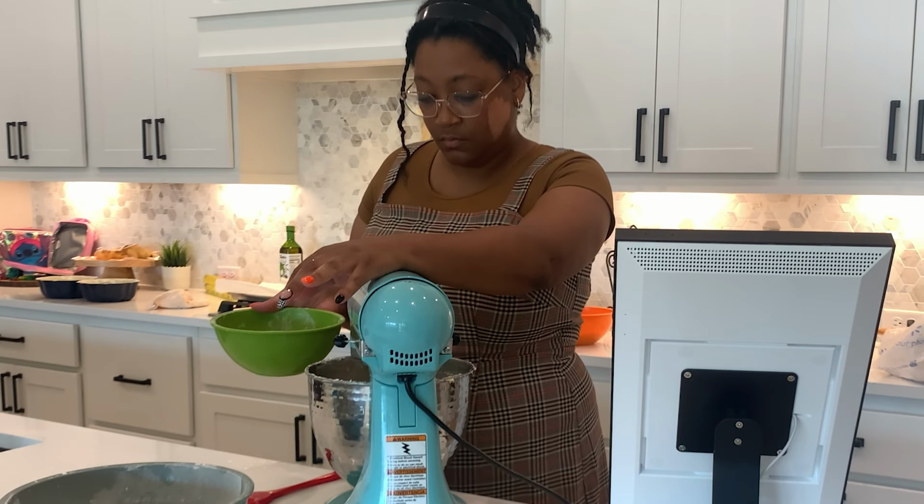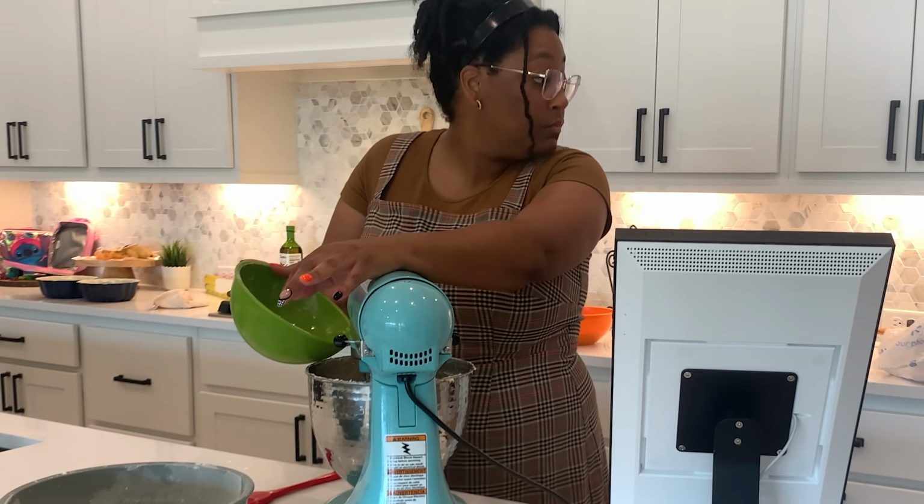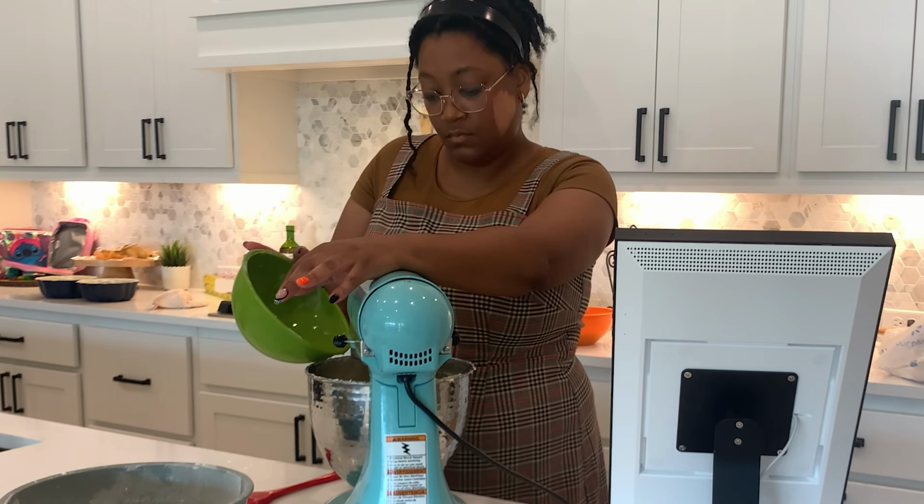So once the first cake was almost done, that's when I started mixing my next round of batter, so it'll be ready to go in as soon as the other cake comes out of the oven.